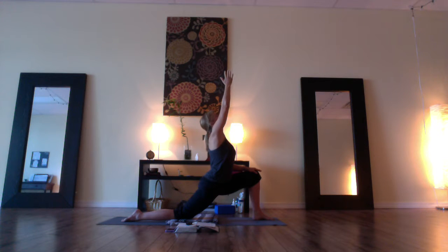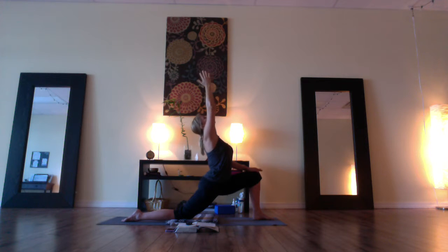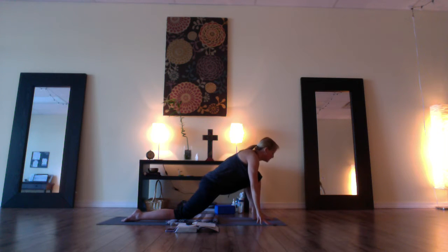Go ahead and sweep the right hand high. And take your gaze high. Bring the shoulder down away from the ear, and then continue to move the hand back. Press that right hip forward, lock it in. Exhale, float those hands down on opposite sides of your front foot.